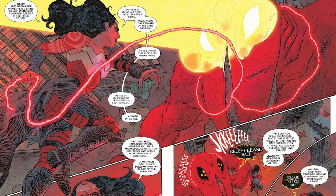In that regard it's actually very similar to the lasso of truth, which will show a person's true nature, their truth basically, and that's exactly what this will do as well. It will show them their sins and kind of lay them all bare for them to witness, and I quite like that. I think that's a cool inverse of the lasso of truth. It adds a new dynamic to it as well.